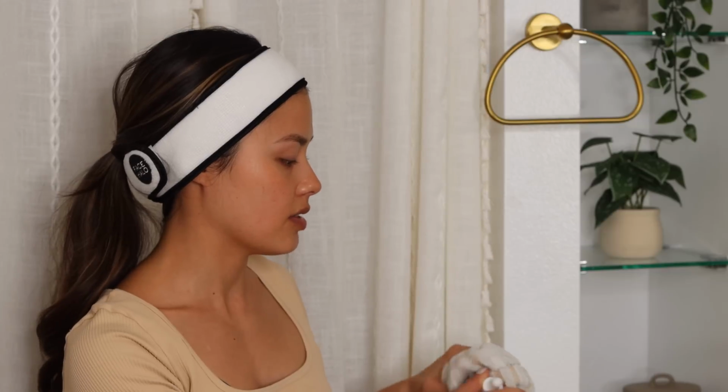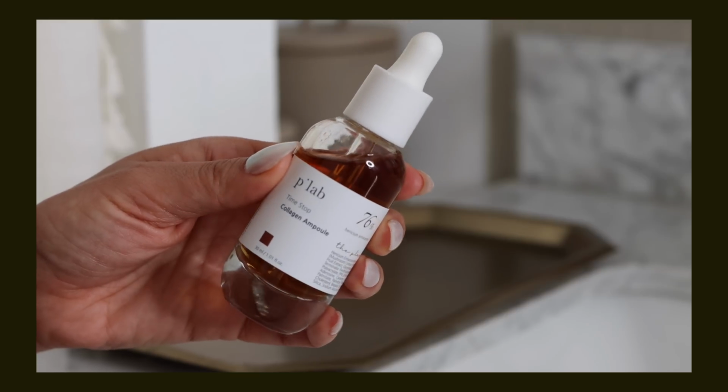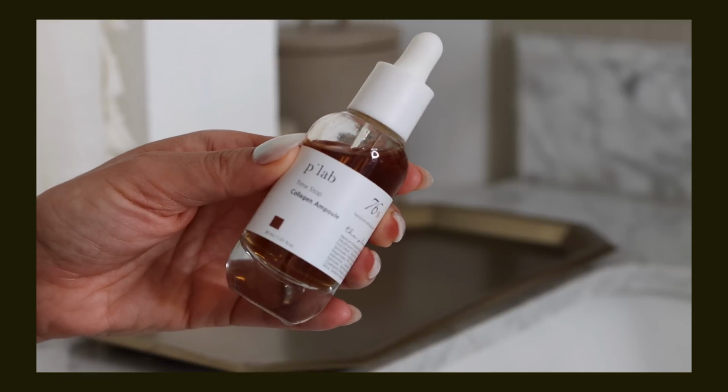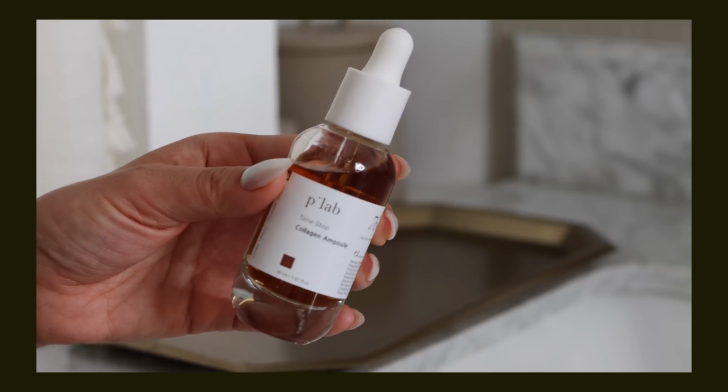I've been using this one actually since I finished that one, and it's from a brand called P.lab, I want to say. This is a Time Stop Collagen Ampoule. Again, I haven't used it long enough to really form an opinion on it. I like that this is a mushroom-based serum, so that's kind of what was appealing to me at first. Consistency-wise, it is really nice. It kind of has that, you know, consistency to it.